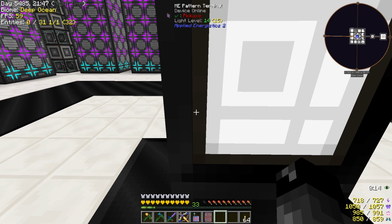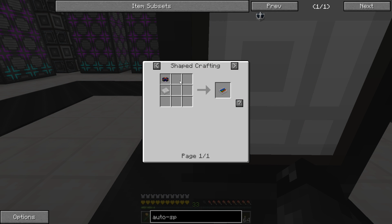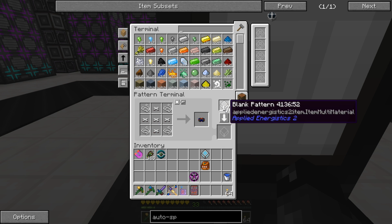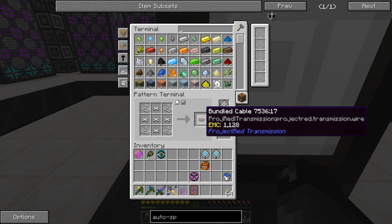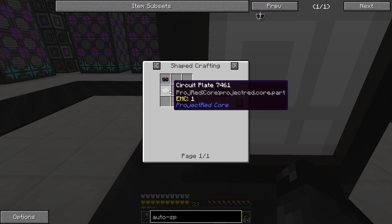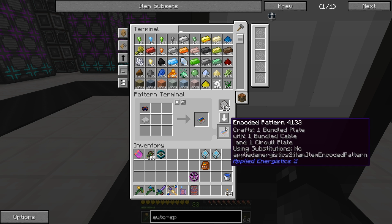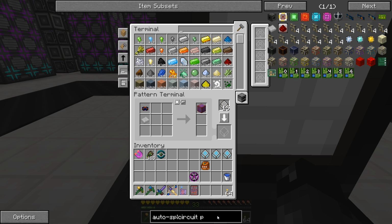Okay, so there's that. We can make those. So now we have a pattern for those things. Yeah, we'll just have to make patterns for everything else. Bundled cable, easy. Let's make one of those. So now we need the bundled plate. I'm not sure if we have a recipe for these circuit plates. We should probably look at making one of those.